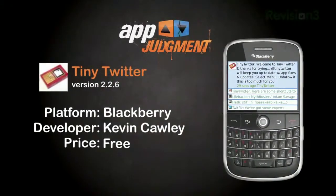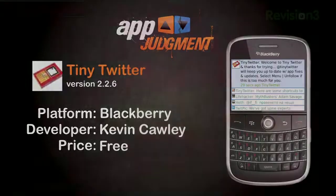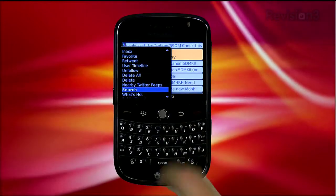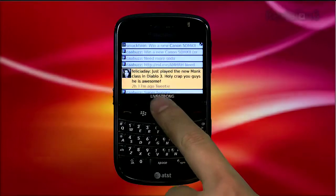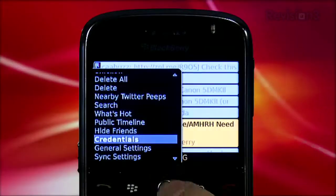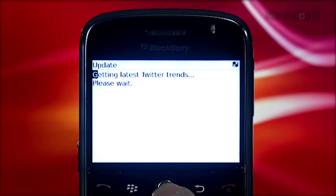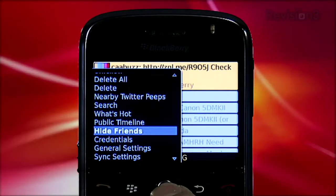Up next is Tiny Twitter. Available at tinytwitter.com, this free app takes a different approach to your tweets. Instead of a blank messaging screen, Tiny Twitter gives you a combined timeline of the people you follow and your own tweets. And unlike Twitterberry, it actually has a separate entry for direct tweets and @tweets. Some really standout features include the ability to locate nearby Twitter users, follow the hot topics of the moment via their hashtags, and hide friends if you find their frequent tweets too much to handle.